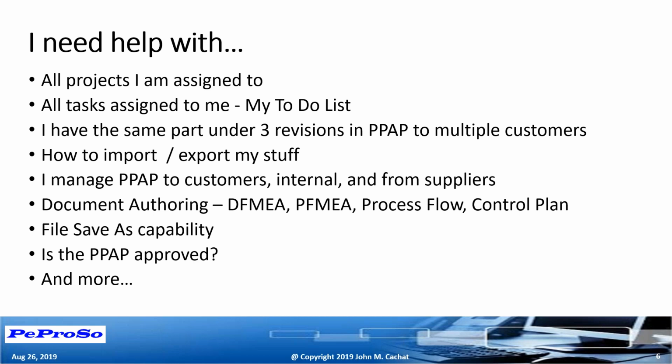Can I import, export my stuff? One of the volunteers said, look, I'm corporate. I have 3 locations, but I have to manage PPAP and APQP activity going to customers. I have to do internal, and I have to get it from suppliers. Again, that's been very difficult going across the entire supply chain. And this frustration about breaking linkage and everything is just, how do I make sure the DFMEA, the process flow, PFMEA, control plan are all connected?